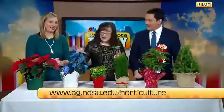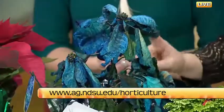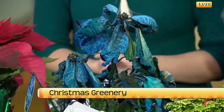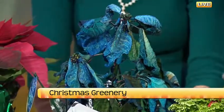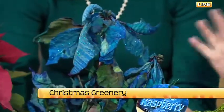So I don't know where you want to start, but can we start with the blue one? I don't know if I've ever seen a blue one before. We can. But this plant I actually brought to show you one that is dying. So, this is my cautionary tale. Now, in fact, you can buy poinsettias in all different colors. They are simply spray painted or airbrushed. So that's not natural, but I wanted to show you what not to do. But let's start with the one right in front of you, Chris. You have to wait for that one. We'll get to that one later.